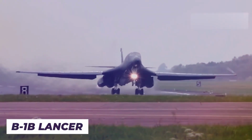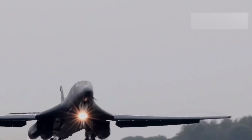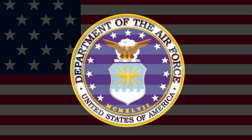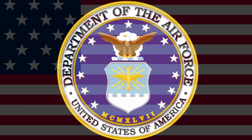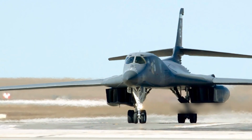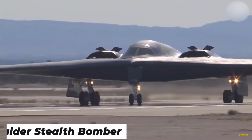The B-1B Lancer, a powerful bomber, was originally designed for nuclear missions aimed at Russia. Earlier this year, the United States Air Force revealed its intention to phase out the B-1B Lancer, commonly referred to as the Bone, in favor of the advanced B-21 Raider stealth bomber.